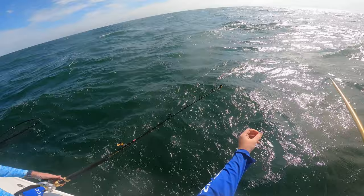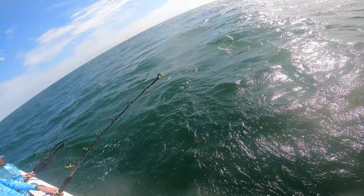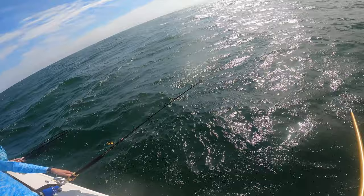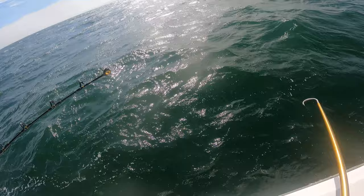Yeah, he did. I saw him and I'm like, oh, that's a good one. Right under. Yep, we're good. We got the engines out too this time. He's ours. Okay. Keep coming. We should see him soon. This is a nice one too. This is probably like a 25, 30 pounder. Not a bad fish at all. Yeah, he's shaking his head.